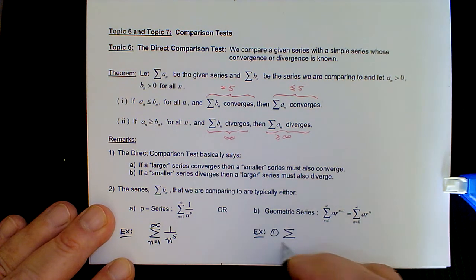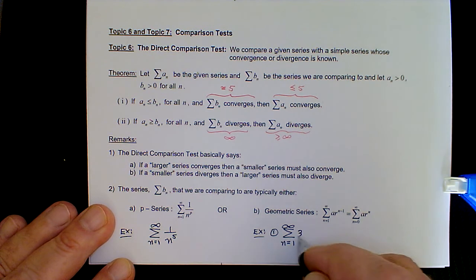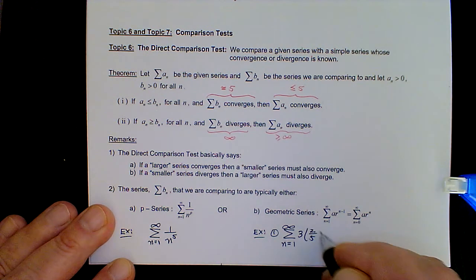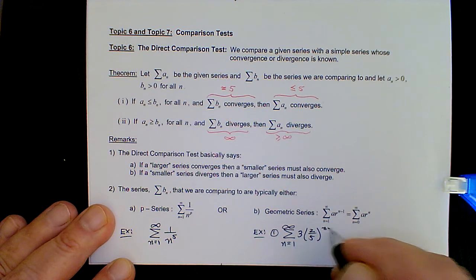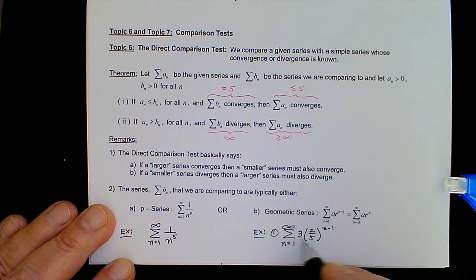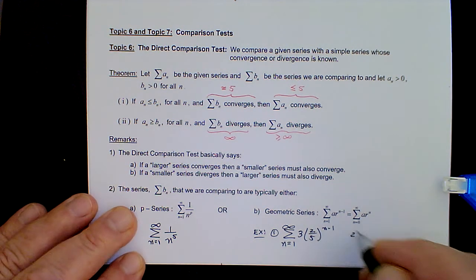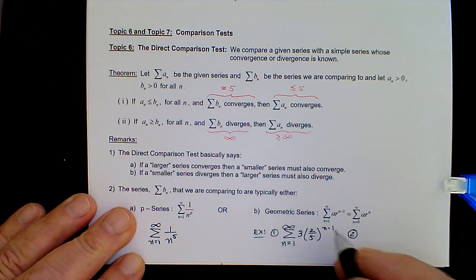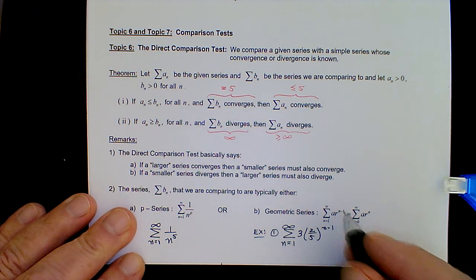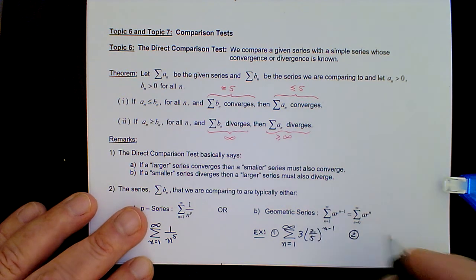Either, let's say, the sum as n goes from 1 to infinity of, I'm just going to pick some numbers just to illustrate, 3 times 2/5 to the n minus 1th. So a and r represent real numbers. There's a, the value is 3. Here's r, the value is 2/5. And similarly here, something of this form. Just make sure that the index matches the appropriate power on r. If you're starting at 1, the power on r should be n minus 1.